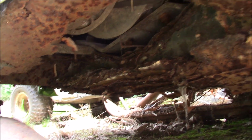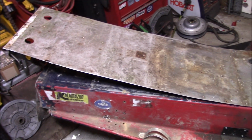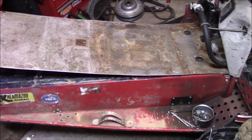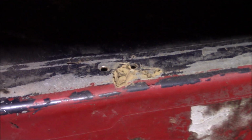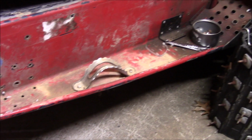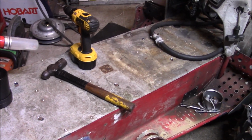Now I know this thing is in mint condition. Well, we got the donor tunnel almost patched onto there. Kind of sad that we're going to be covering up that good decal. Boy, that last race at the end of the year, last season, still never get all the mud out of it. And that's about as good as that's going to get.